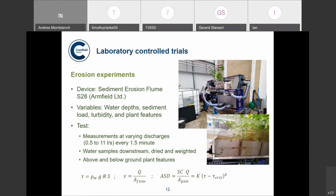Because we wanted to explore the behavior of the cover crop and the soil under current and future climate change conditions, we tested each sample under different flow conditions ranging from 0.5 to 11 liters per second that we increased every 1.5 minutes. So what we did was we set the discharge, let it for 30 seconds to stabilize, and then we measured all the variables, keeping that discharge stable for 1 minute.